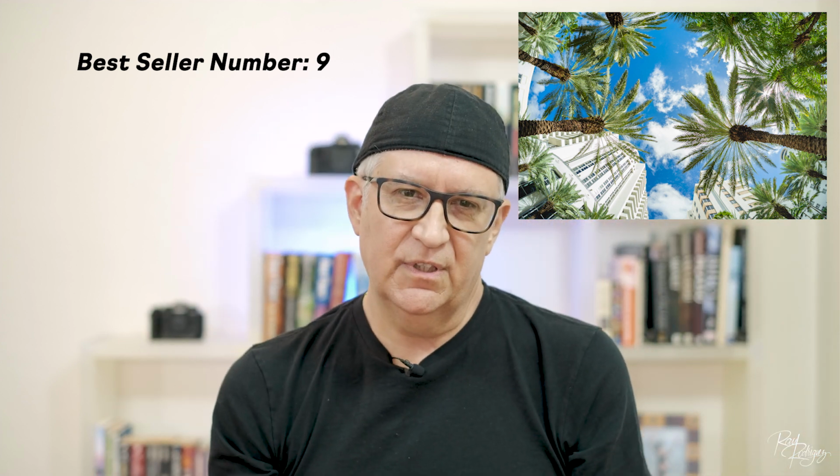The key with this image was greater depth of field to capture the detail throughout the image. And that's pretty simple with a fisheye lens since basically everything is going to be in focus. Composition is also very important since the fisheye will capture a very large angle of view, 180 degrees to be exact. So it's important to selectively bring in the details that help provide symmetry and balance to the image.